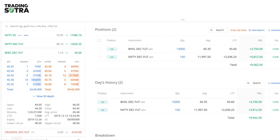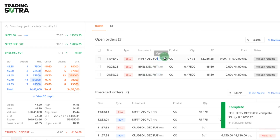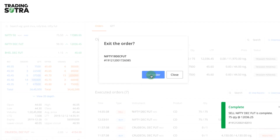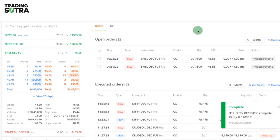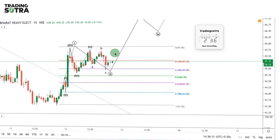So here it is. I've exited all the lots in the Nifty. Talking about Bhel, Bhel is right now holding this level of 38.2% retracement from these highs, and I'm waiting for a slightly higher level to exit my position. So I will exit in the later half hour. Till then, meet you at 3 p.m.